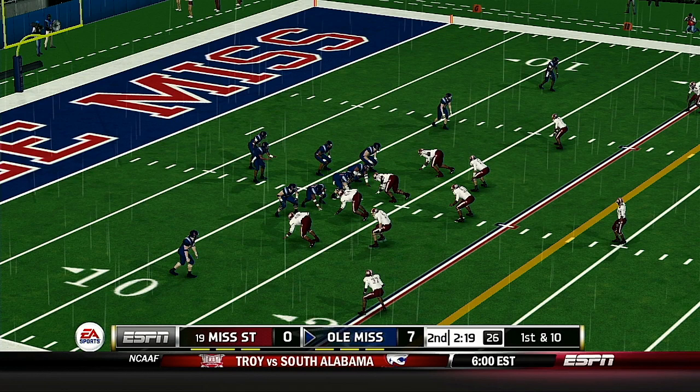They're trying to pin them deep with a solid punt right here. This one's going to be down in the end zone for a touchback. In a game that's this close, you can't afford to waste possessions. Ole Miss is up 7.